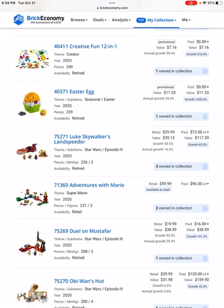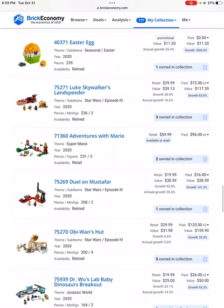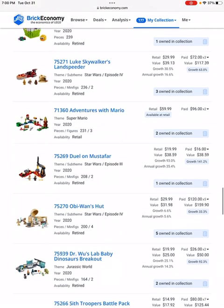And then we have a Creative Fun 12-in-1 pack, which was also a gift with purchase and is worth about $7. I may just include it in a different set whenever I sell it. Then we have another promotional set, which is worth about $11, which is a great Easter set. And next up, we have the Luke Skywalker's Landspeeder set, which has gone up in value by about 63%.